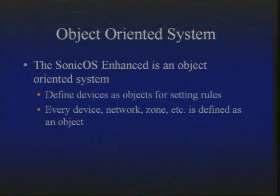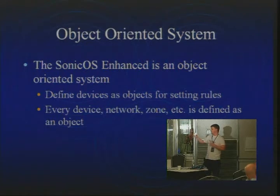And everything's run that way. You can't make a rule in anything without having an object for it. That's just the building blocks of the system. And that's the big hurdle with OS Enhanced. A lot of people, when they buy these, they hear Enhanced, and SonicWall explains it to them, and it sounds really scary, the way they talk about it. But they don't describe it like this, which is what it is. So if you know anything about programming, you know exactly what I'm talking about.